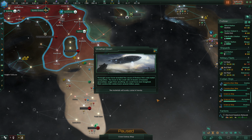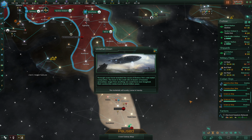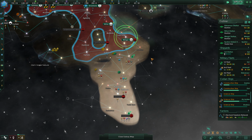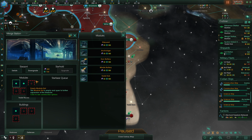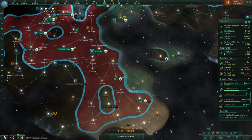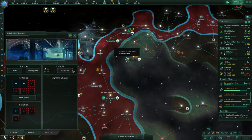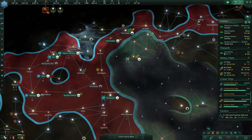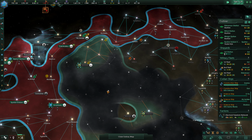Thorough scans have revealed the cause of Strubius 4A's odd metal composition. The moon is the crash site of dozens of massive spaceships, larger than anything we could have ever imagined. Their construction dates back several million years. The materials will surely come in handy. Indeed they will. Construction complete. Okay. Our starport at Murga is now done. Gun battery, missile battery, and disruption field generator. Now, we don't expect these outposts to actually hold up any measurable amount of time at this tech level, so it is what it is.